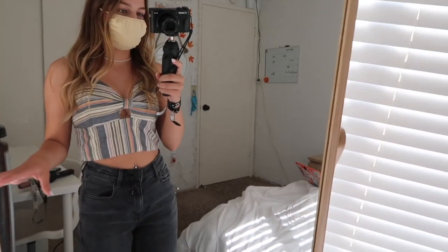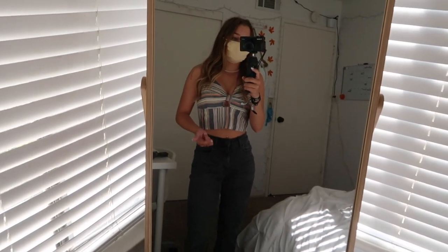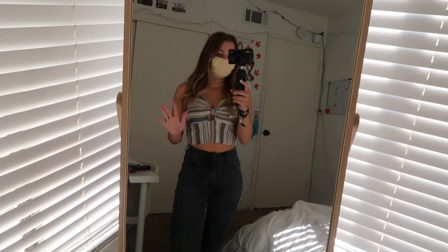All right, let's try this outfit on. Okay, this is the fit. I ended up going with Birks just because I think it looks a little bit cuter. You can kind of see my bra through this little hole, but don't mind that.